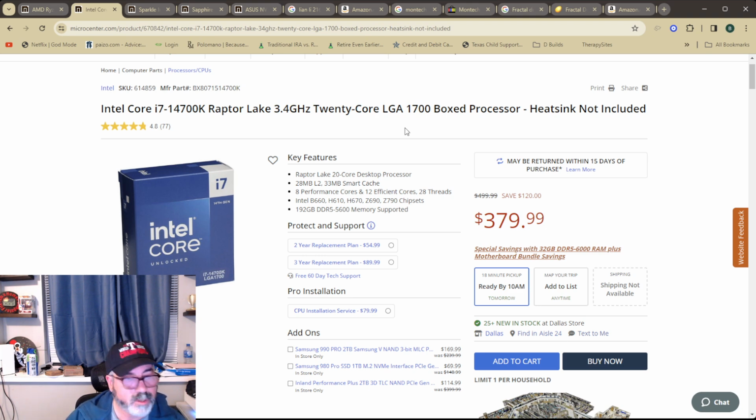Get the best paste. Make sure you get a 360 mil AIO. End of discussion. I don't think you get a 240. Maybe you could do a 240 or high end air cooler if you tempered your expectations. But I think you get a 360 mil, and I think that would probably make most people the happiest. I don't think they're that expensive these days.